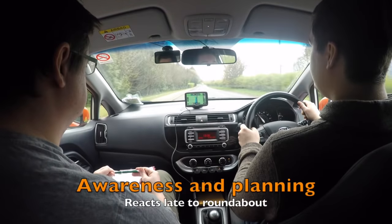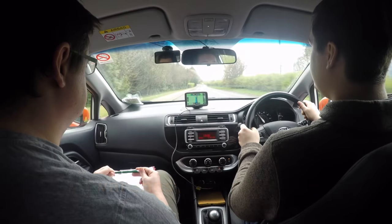I give a minor fault here for awareness and planning, as it feels like Zach sees the roundabout quite late, as he brakes quite late, changes gears a bit late, and also looks right quite late.